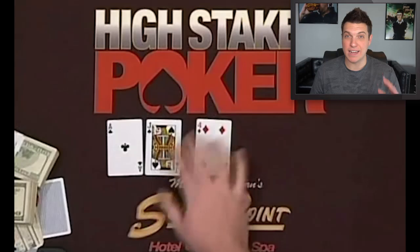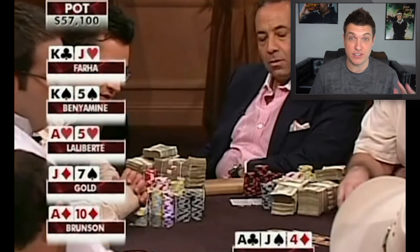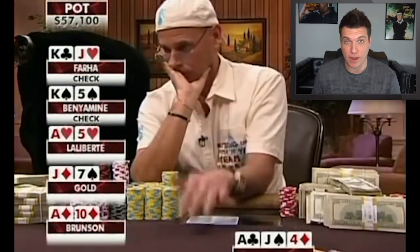The flop comes ace-jack-4 rainbow, and what's interesting about this flop is with 5 players involved, with the exception of David Benjamin, 4 players have middle pair or better. So everyone has a piece, and this could definitely be a situation where having the best hand, in this case Doyle Brunson, can really pay off for you.